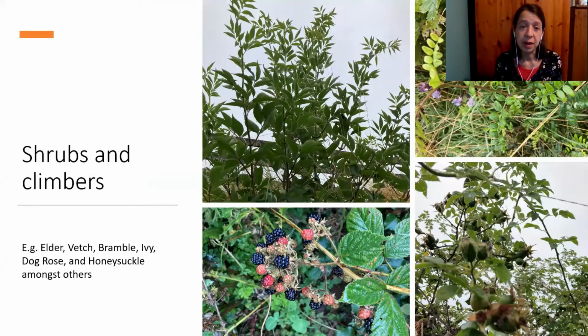If we look at the lower layers of the shrubs and the climbers that grow through the hedges and down towards the bottom of the hedges, we'll see lots of other plants. And these might include elder, vetch, dogrose, bramble, ivy, and honeysuckle, again amongst many others.